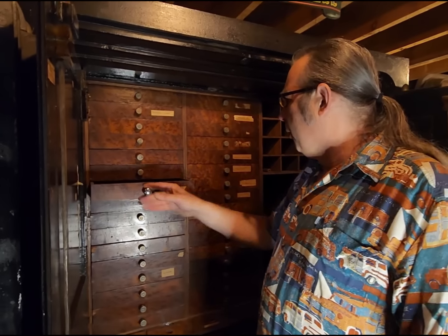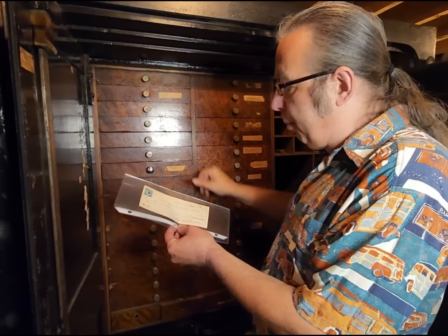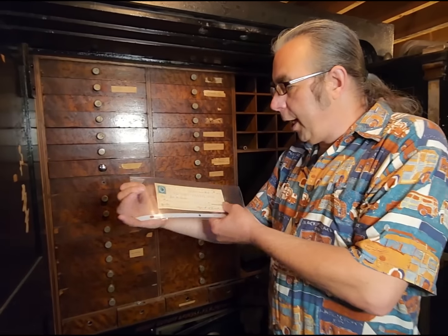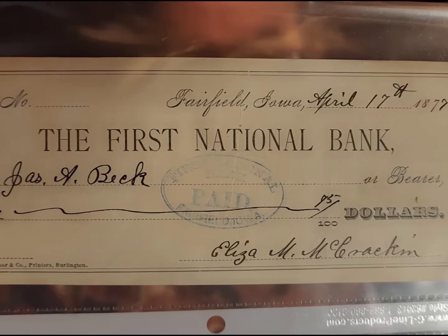And one thing that was really cool, shortly after we moved in, I found on eBay, of all places, a check that was written out to Mr. Beck in 1877. That's going to be kind of hard to see now, but directly above me is the foyer.